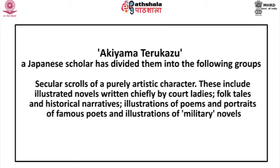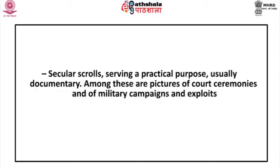Secular scrolls of purely artistic character. These include illustrated novels written chiefly by court ladies, folk tales and historical narratives, illustrations of poems and portraits of famous poets, and illustrations of military novels. Secular scrolls serving a practical purpose, usually documentary. Among these are pictures of court ceremonies and of military campaigns and exploits.